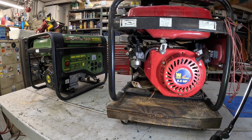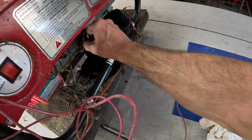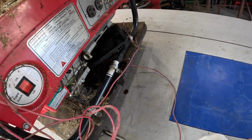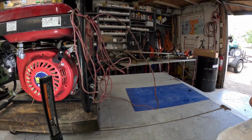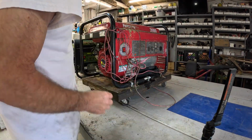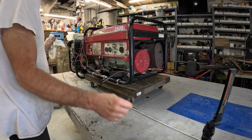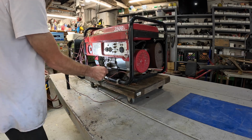That oil smells like gas. And it all came rushing out. Look at that. That crankcase is full of gasoline. Yep. We gotta take care of that. We gotta do something with that. Let's check the oil. Boom.